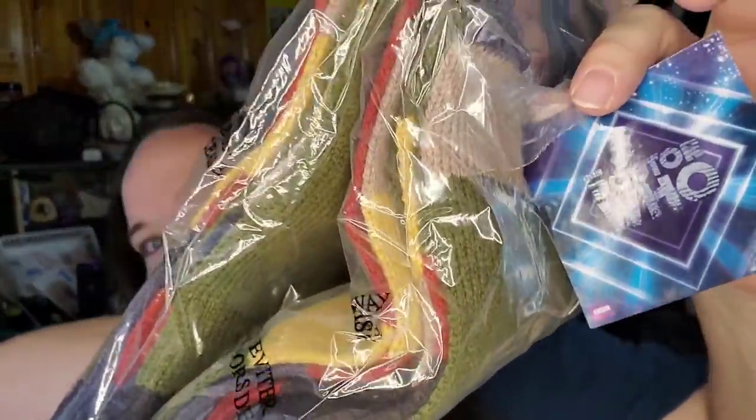Up next, these are some Doctor Who scarves I got. You can see there, these are brand new in the package. I do have more of these, so if you're a Doctor Who fan, these are going for $17.99 free shipping. This buyer bought 2, so they are $35.98 all in. These will just go in a poly and ship out first class.